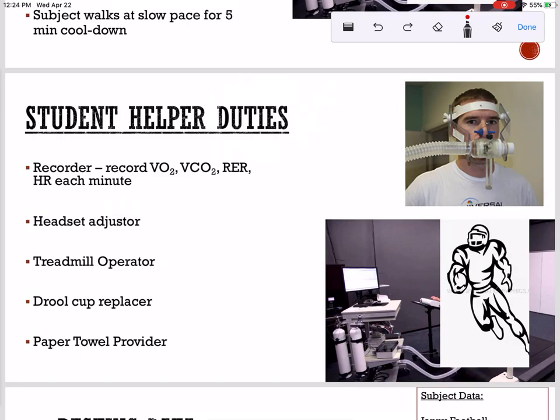We would have someone be a paper towel provider. With this apparatus in your mouth, sometimes some spit can kind of escape and you can have some drool around the mouth. So we can have someone wearing gloves, of course, provide paper towels to the subject to wipe that off. And in some instances, we would need to replace the drool cup.